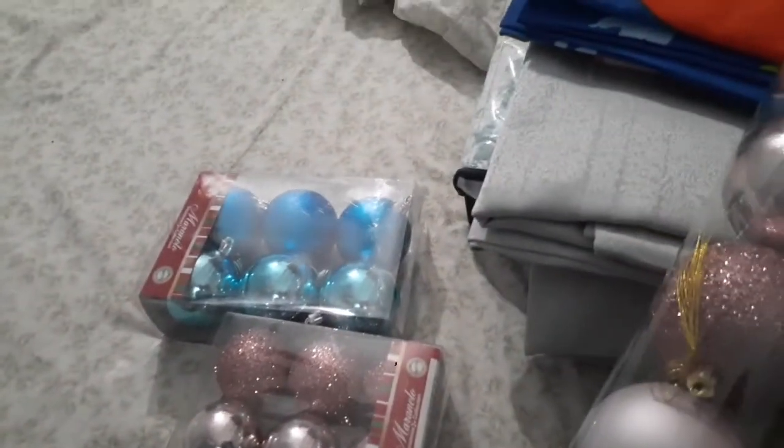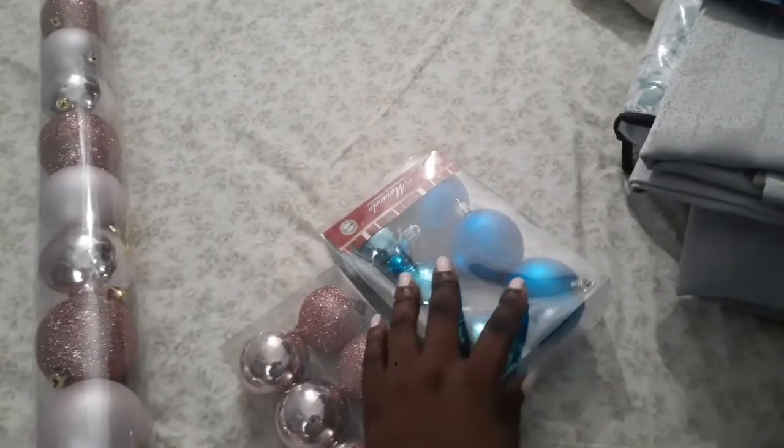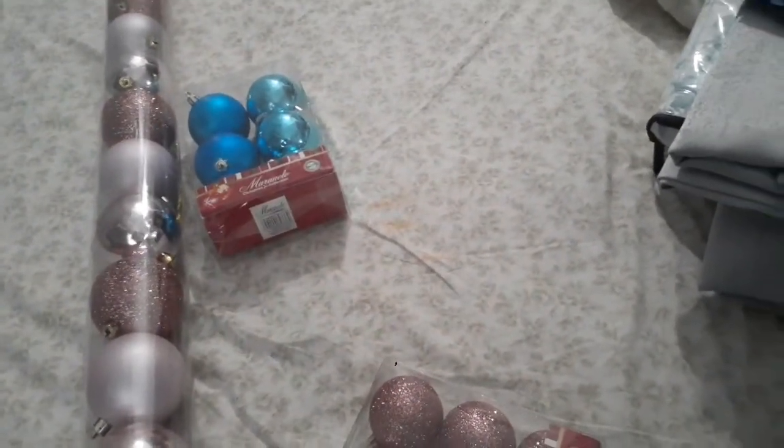Hey guys, so I just wanted to show you a few things that we got Christmas shopping. So of course we got some ornaments. I got some pink ornaments to add to the collection. I'm switching up the colors a bit because last year it was blue. You might have seen that in the video of last year's throwback. I got a little bit more blue because I'm going for blue and pink this year.